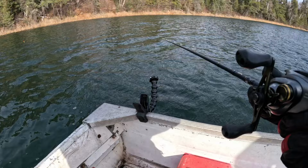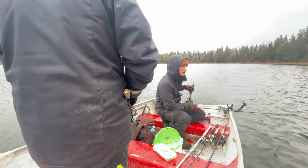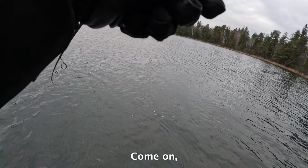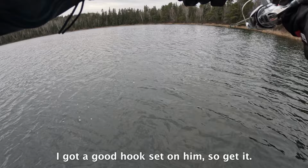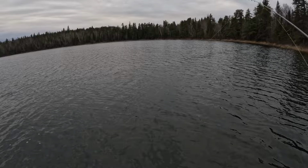Oh god, my bobber. Wait, I gotta let him eat it. Like it almost. Because I saw you bouncing bottom. Oh god. Come on, be the male, come on. You gotta tell me which side he's on. I got a good hook set on him, so. You did get a really good hook set on him. I hope it stays. No! Why do they keep popping the hook?